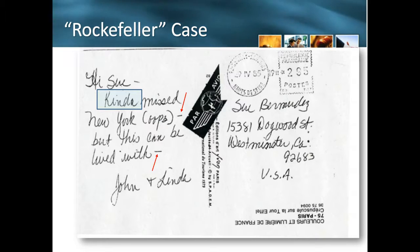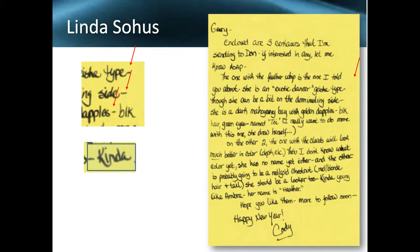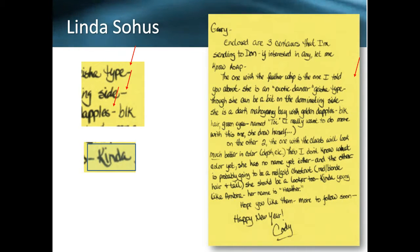Okay, now let me show you an example. This is an exemplar of Linda Sohus writing. You'll notice it's signed Cody. She was an artist, and her professional name for art was Cody. She had actually quite a few different styles of handwriting, but I found in this one the word kinda and that she used dashes for punctuation.